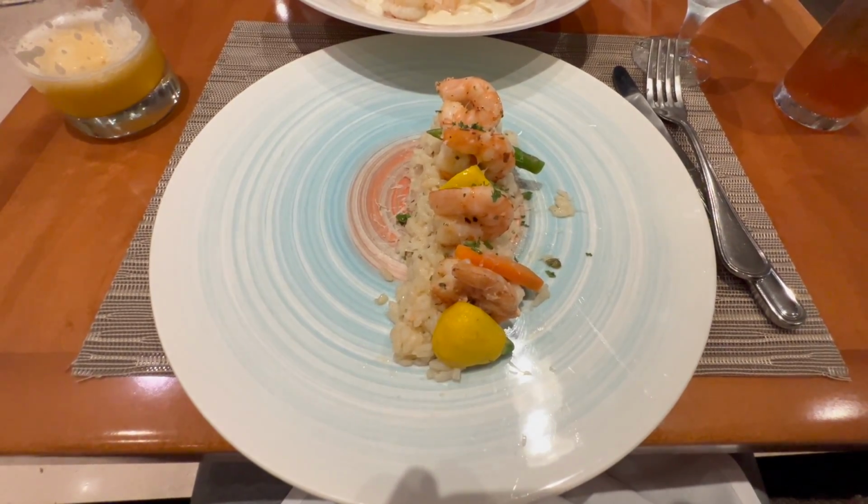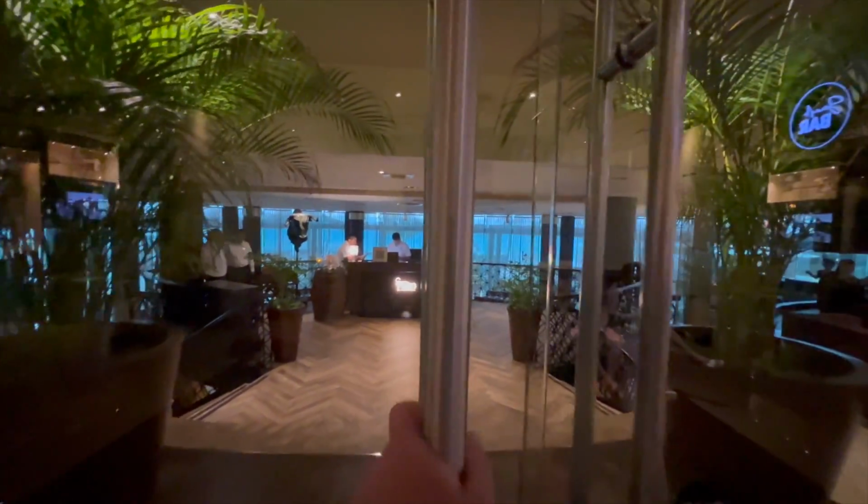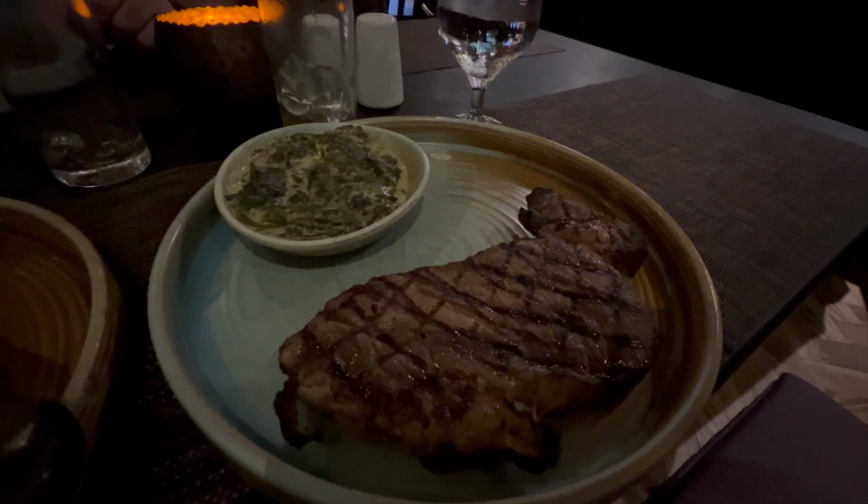For sure, the steakhouse was definitely a must. If you're going to stay at this place, I would definitely go to the steakhouse. Not the best steak I've ever had, but a pretty good steak.